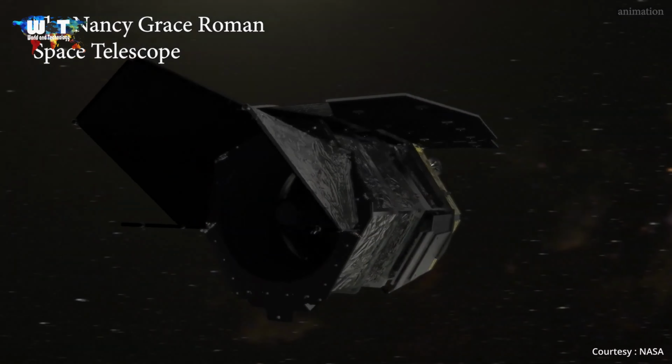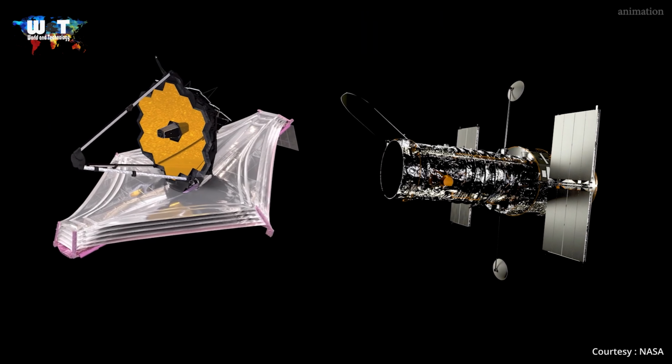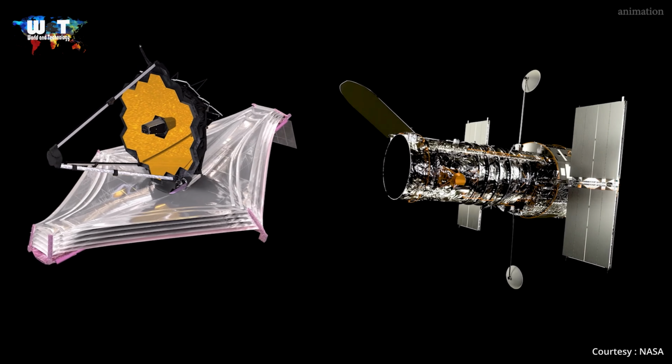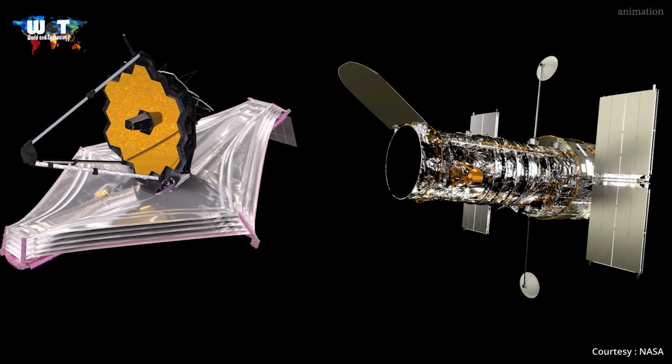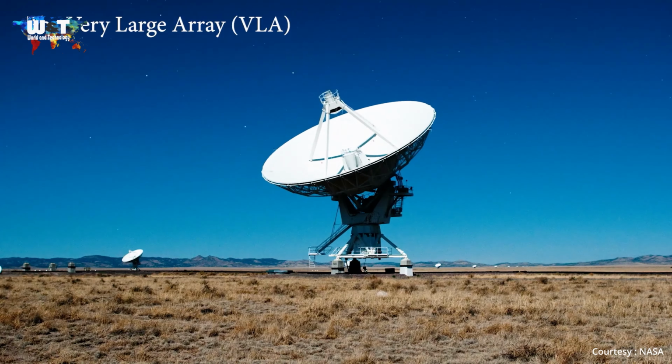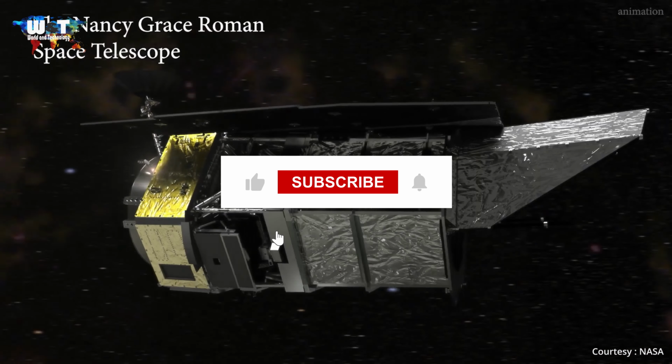During routine operations, Webb will uplink command sequences and downlink data up to twice per day through the DSN. The observatory can perform a sequence of commands autonomously. Typically, the Space Telescope Science Institute will upload a full week's worth of commands at a time and make updates daily as needed.